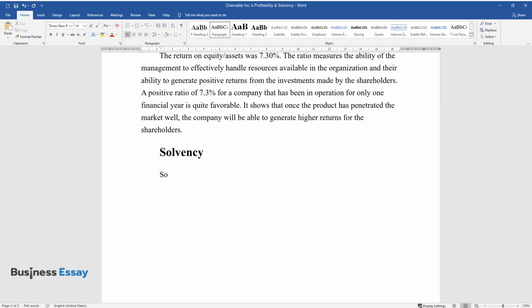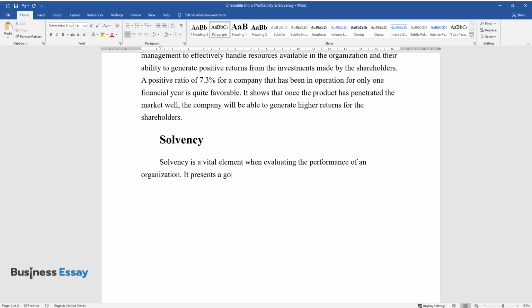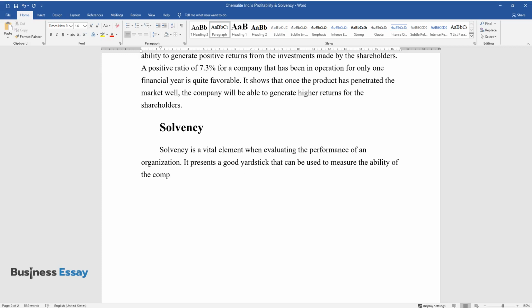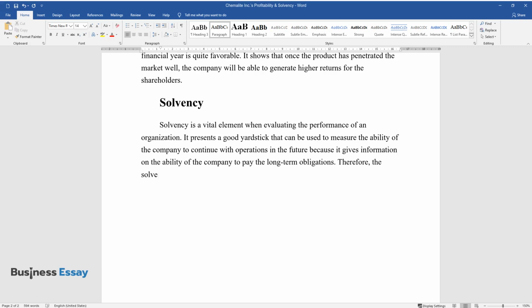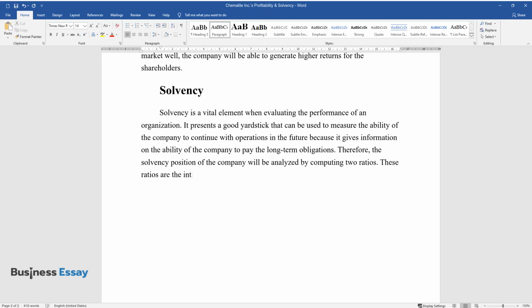Solvency. Solvency is a vital element when evaluating the performance of an organization. It presents a good yardstick that can be used to measure the ability of the company to continue with operations in the future because it gives information on the ability of the company to pay the long-term obligations. Therefore, the solvency position of the company will be analyzed by computing two ratios. These ratios are the interest coverage ratio and debt-to-equity ratio.